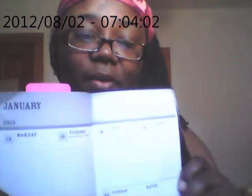Now, one thing I don't like about this planner is that it does not have the month view. It only has each daily view. It doesn't have a month view laid out. I don't know if you can see that or not, but it only has the Monday, Tuesday, Wednesday, Thursday, etc. And sometimes I would like to see everything that I have to do laid out all in a month.